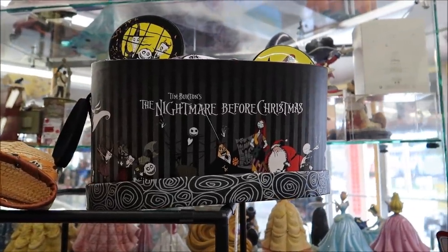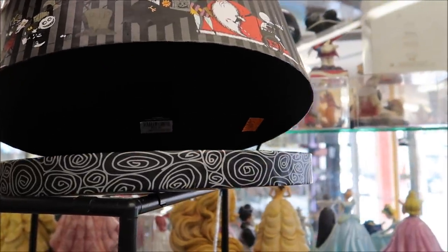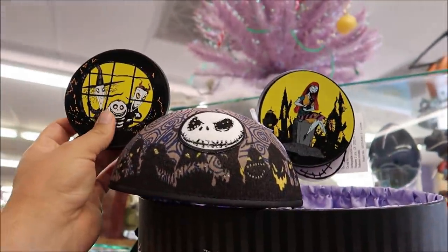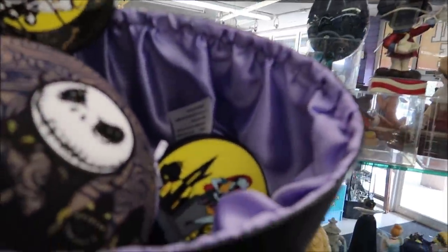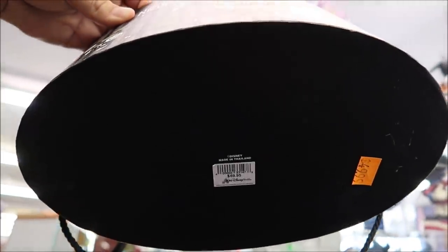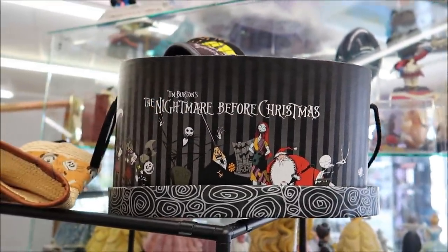I like it just because of the box alone, but Tim Burton's Nightmare Before Christmas, it comes in this fancy little box. And take a look at those ears. That is beautiful. They light up, I would assume. And I love the inside of the box too. It's purple. That is so fancy. They're selling for $49.99. And they sold brand new for $69.95. I like it just because of the box though.